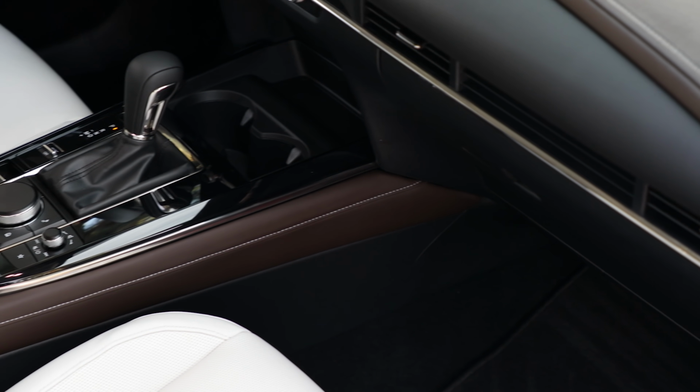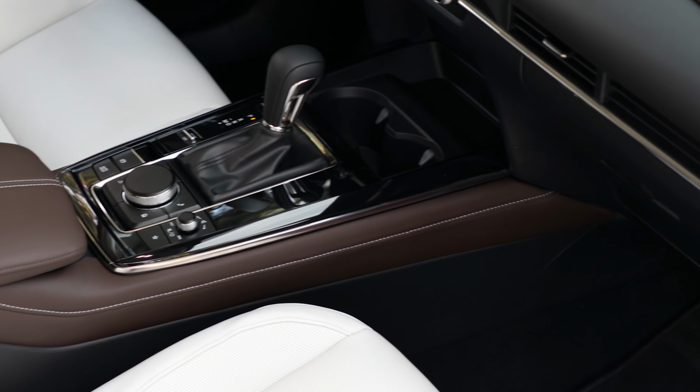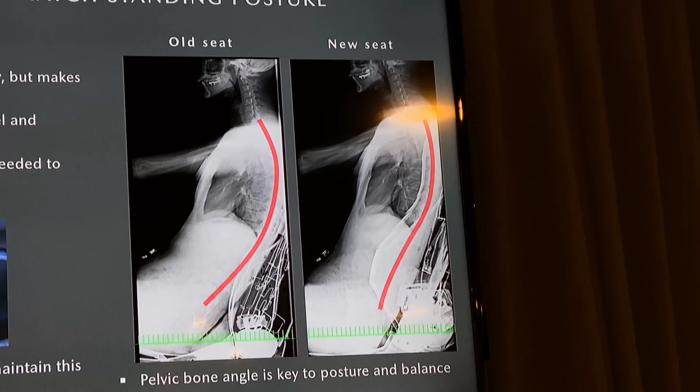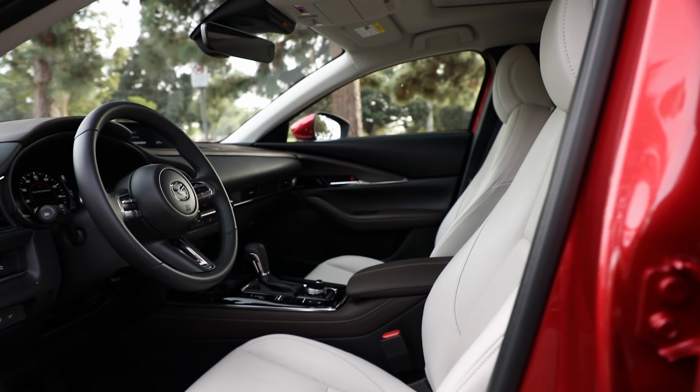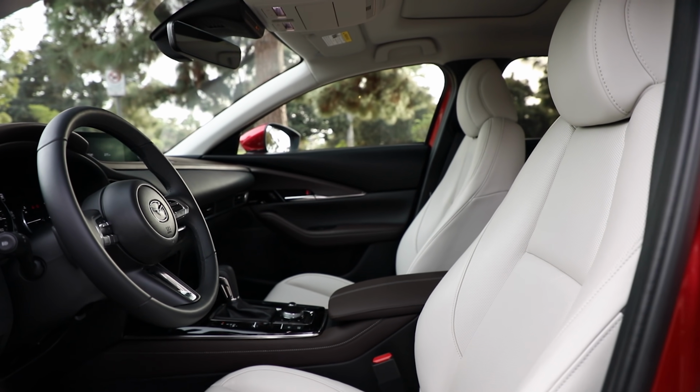This is just really soft leather. And just like the Mazda 3 presentation, they dropped us some X-ray footage about how comfortable these seats were. They designed it so your spine doesn't curve. And the seats are so comfortable. They actually are, and they're super padded too.